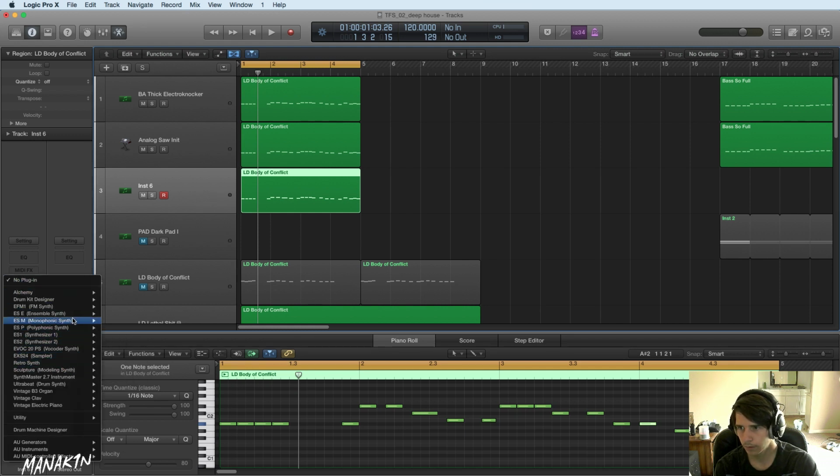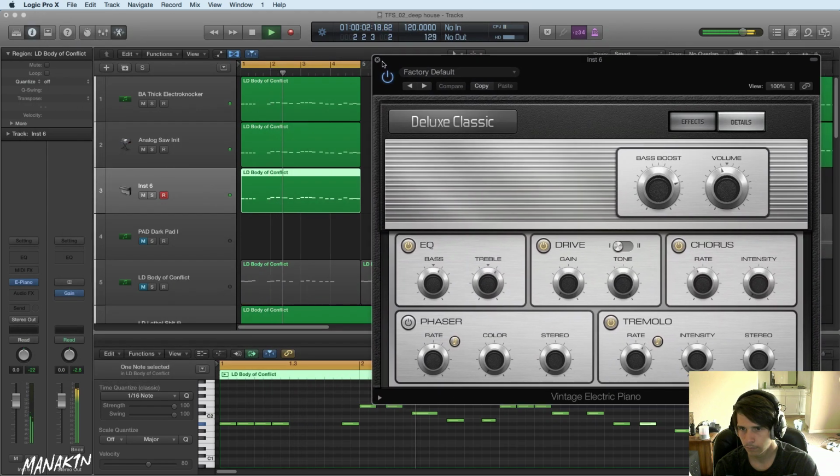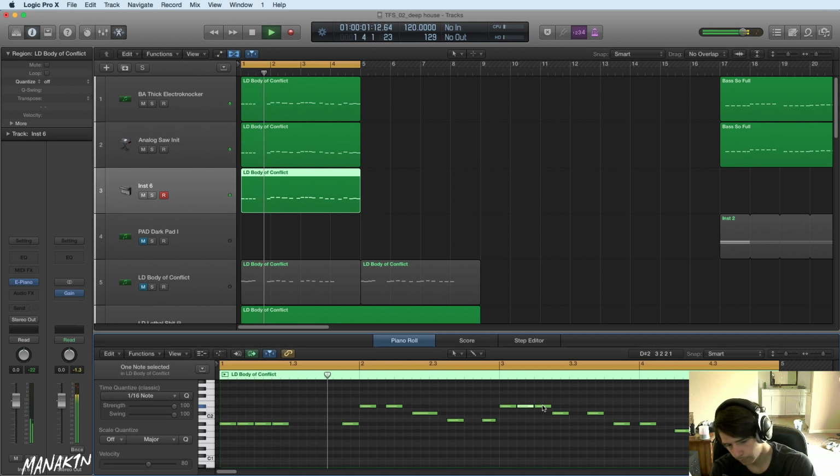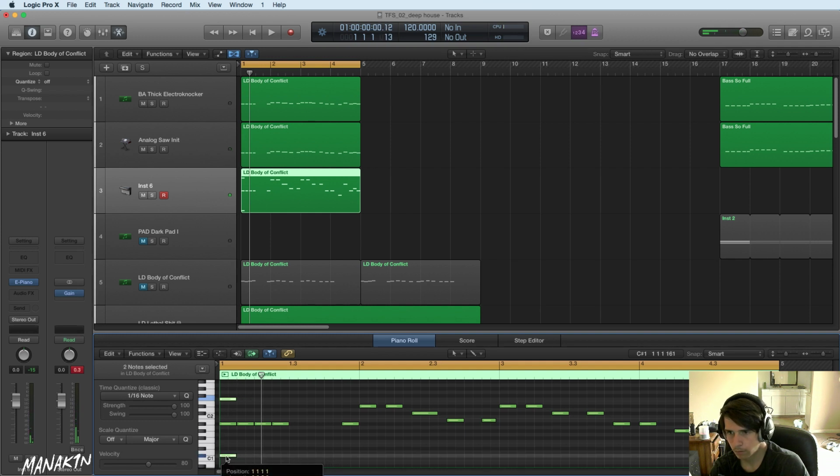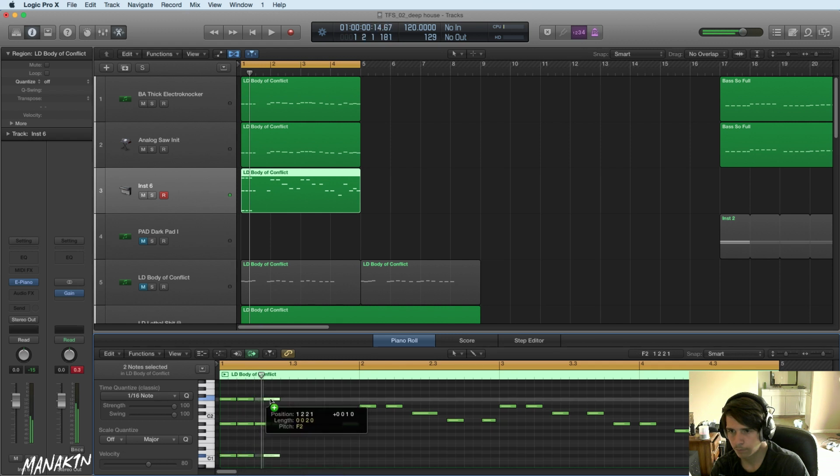Actually, I'm gonna get an electric piano, and we're gonna reference off that. What am I looking for? Electric piano. Okay, so we'll try this. Whoops, wrong button. All together. Okay, try this again. Okay, and then we're gonna bring this up an octave.